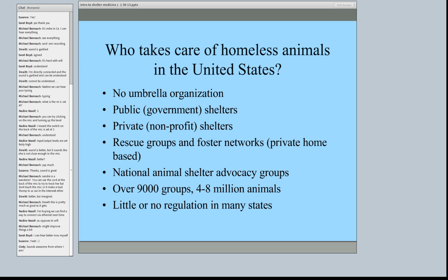Then there's also, as I was mentioning, national animal shelter advocacy groups. There's probably somewhere over 9,000 groups. And that is hopefully helping to affect the 4 to 8 million animals a year going into shelters. In many states, there is little or no regulation whatsoever for animal shelters.